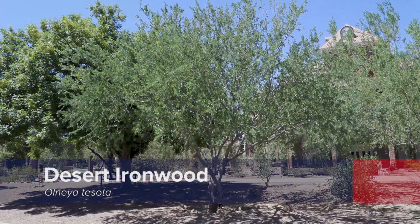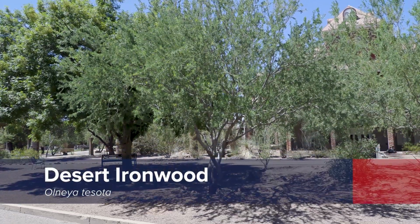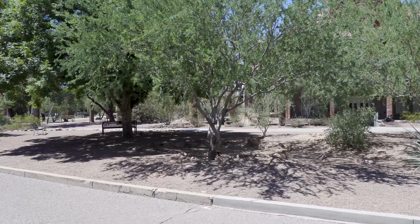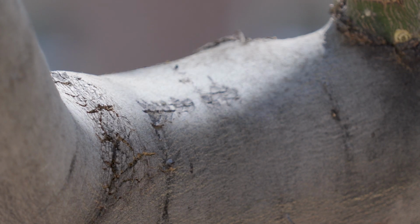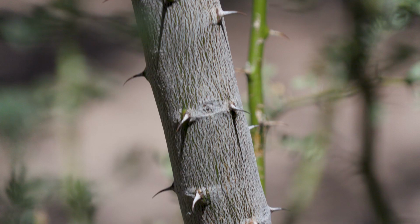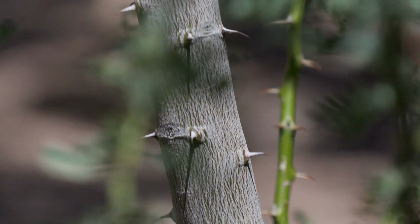Olneya tesota, the ironwood tree, is a member of the Fabaceae family that can grow up to 45 feet tall, with bark that ranges in color from gray to white. The ironwood's branches are covered in small spines that are either curved or upright.